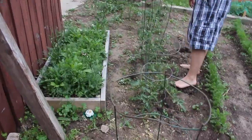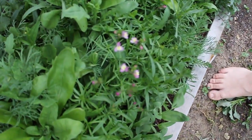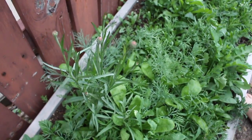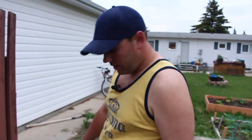This box, we got all kinds of wildflowers, and as you can see, today actually was the first day they're starting to flower, and others are starting to bud, so we're gonna have quite a few flowers here in the next few days, which is awesome. We're really happy about that. That'll attract the bees, hopefully, so they pollinate my tomatoes and my cucumbers and other plants in the yard.